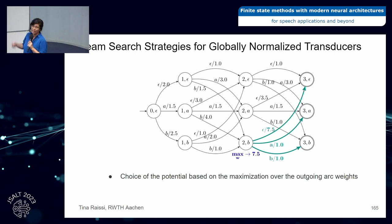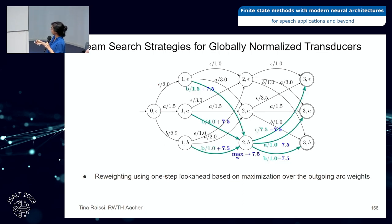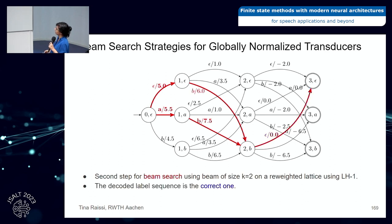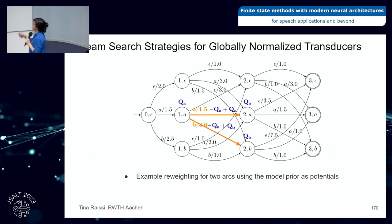So now let's see how this actually solves our problem. Let's say we have a one-step look ahead. We go into each node. As an example, we can look into the outgoing arcs and take the max over it, but we can also take the sum. And what we do is that we transfer this from the outgoing arc, so we subtract it here and give it back to the incoming arcs. Now let's see what happens to our beam search. As you can see, this is the reweighted lattice. And our beam search already at the first step could select the right hypothesis, and in fact, we will end up having the correct one. Here's just an example of the time-independent potential, to see how for certain arcs, for example an arc between two same labels or different labels, you will have this kind of subtraction and addition.